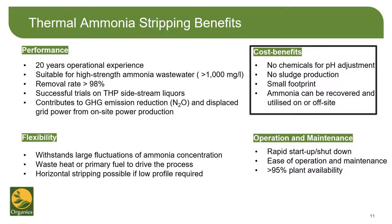Some cost benefits to mention are that no chemicals are used, and no sludge is produced during the process. It has a small footprint, typically around 20 meters by 20 meters. Ammonia is not only removed, but it can also be recovered, which provides a potential revenue source as well.